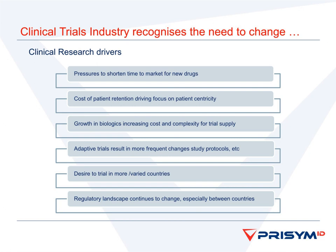Secondly, patient retention. The last couple of years have seen a noticeable shift to focus on the patient's involvement in clinical research. Keeping patients involved and engaged through a positive experience is now widely recognised as a key to maintaining patient retention. Now let's consider costs.